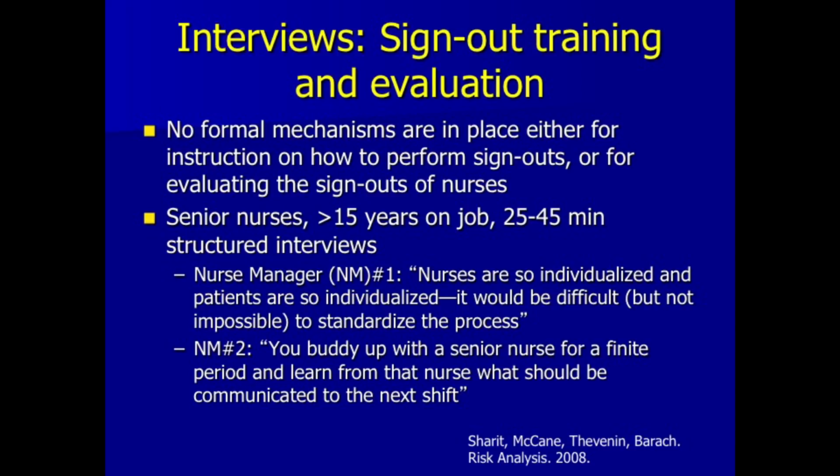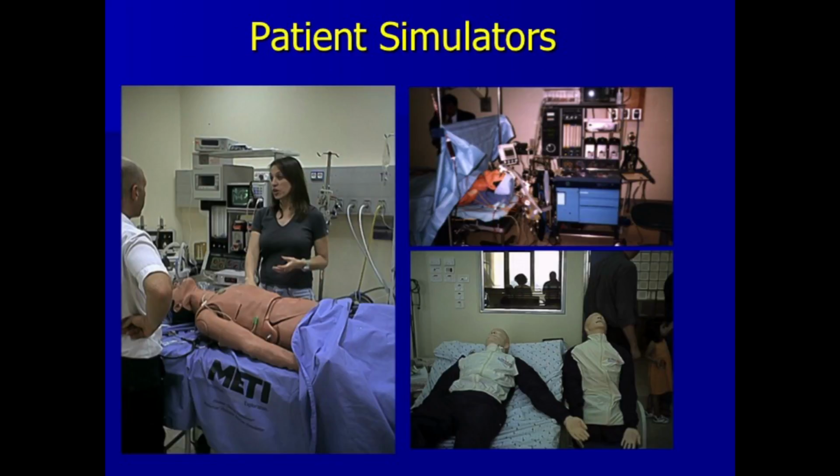Here's another nurse manager: "You buddy up with a senior nurse for a finite period, and you learn from that nurse what should be communicated in the next shift." This is very time-dependent, very context-dependent, and clearly dependent on supervision and mentorship by senior providers. Patient simulators in the next slide are a huge part of training around transitions of care.